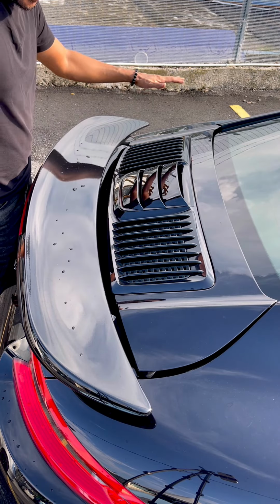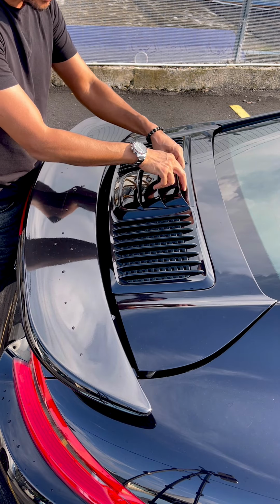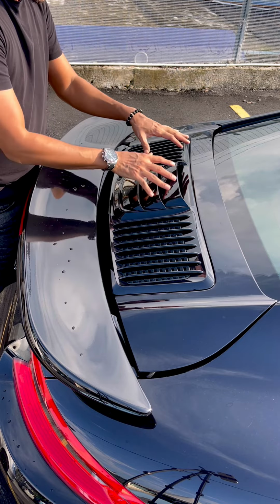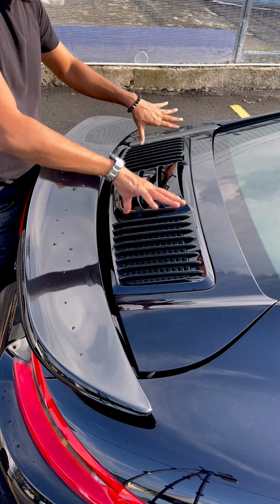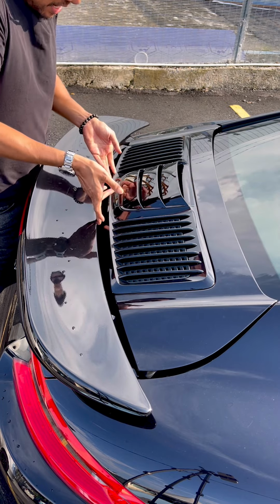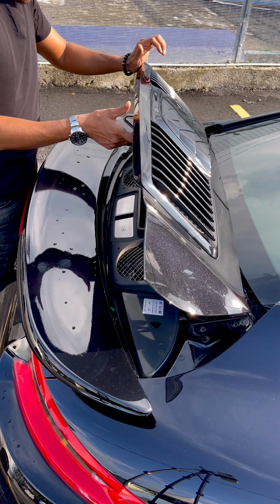So this is, I always love looking at the engine, but this one, just a simple one. I mean, this one is upgraded. The stock, I think the grill is that side. This one is going up. I might be wrong, I might be right. Anyway, that is how you hold, open it.